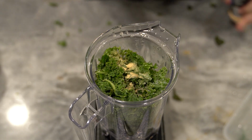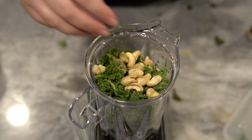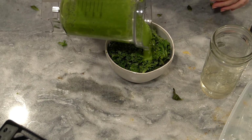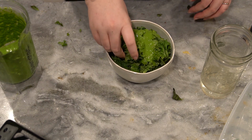If you feel like you need to, you can add a little bit of water to it as well. It just depends on how thick or thin you want your pesto to be. So I'm adding the raw cashews in now, and I'm just going ahead and blitz that up together. I'm going to pour as much as I want over my greens, and then the rest I'm just going to pour into a jar. And I made a mess on my counter, and it is what it is.